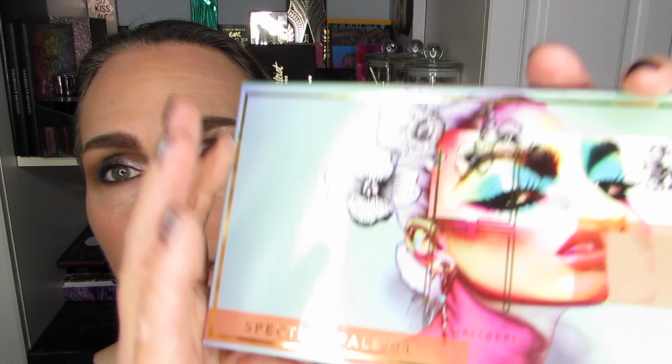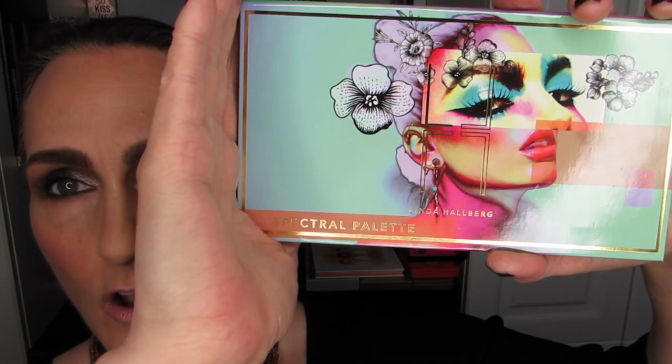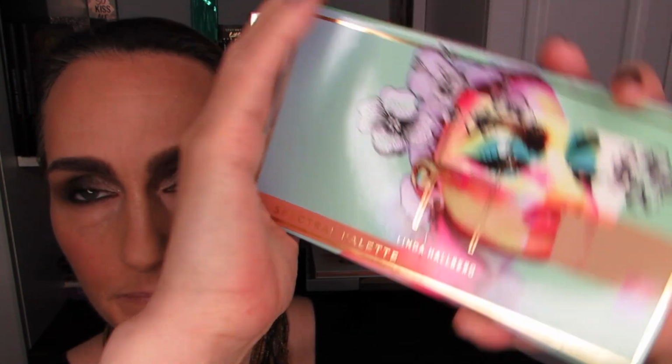I'm going to start the last 4. Now, this is probably the least known, and we're going to get into the most known. So least known would probably be the Spectral palette by Linda Hallberg. She is a Swedish makeup artist and brand owner, and this is what the palette looks like. And it's all pastels. And so, of course, it makes me think of springtime.